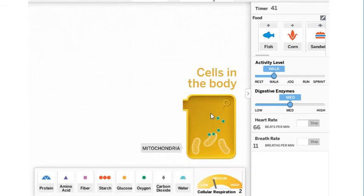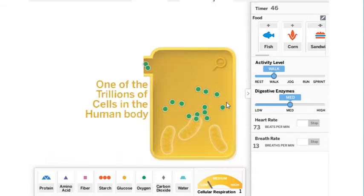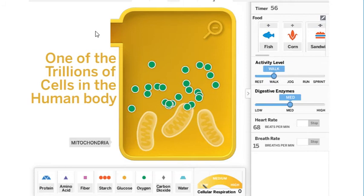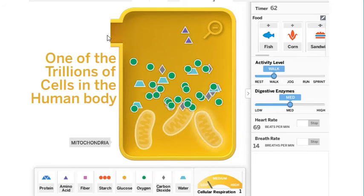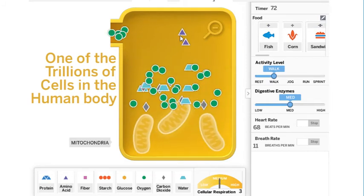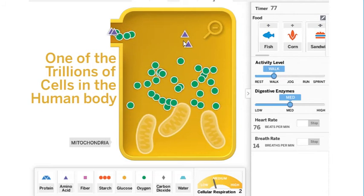But if you actually zoom in on the cell itself, you're able to see that the kinds of molecules that are getting in here, one, they have to be small enough to fit in. And you can also see that there is glucose, there are amino acids, and there is oxygen.